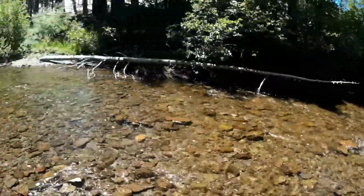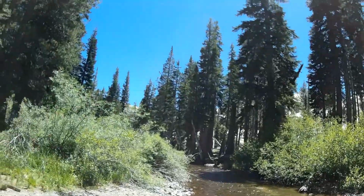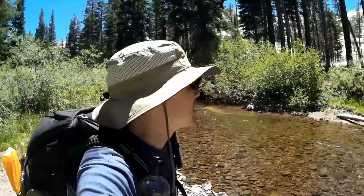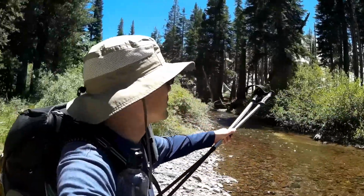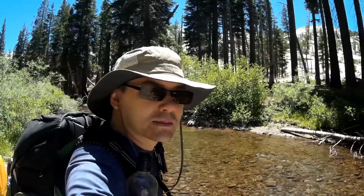Well, I'm at the water now. I just need to figure out how to get across. There is a fallen log over there, but so far looking pretty good. There are a ton of fallen trees over here, so I'm not sure if that's going to work for a campsite, but if I can get across and do some scouting, I think we'll find something.